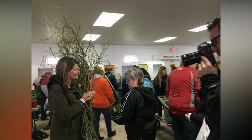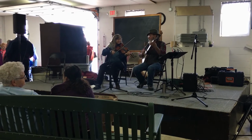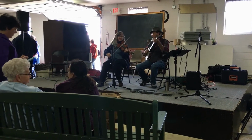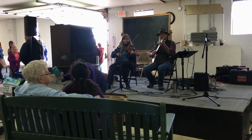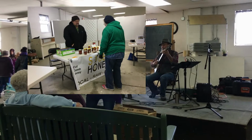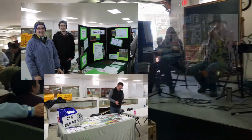There were a few musicians entertaining before the event. I got there about a half an hour before the main exchange began at 10 o'clock. And you could also walk around. They had local organizations that had tables set up with great gardening information, handouts, and even more free plants.